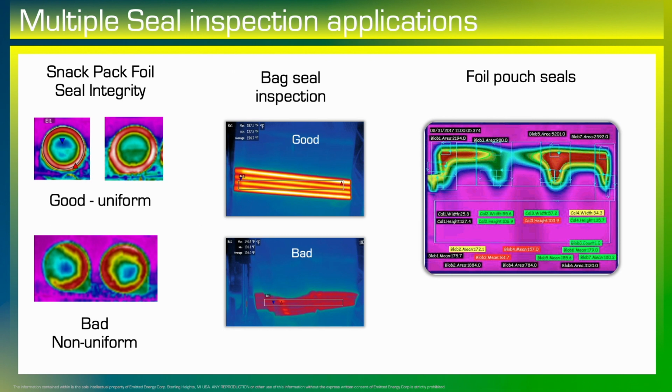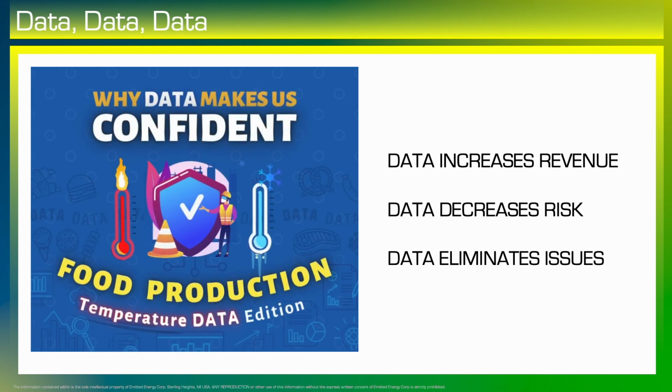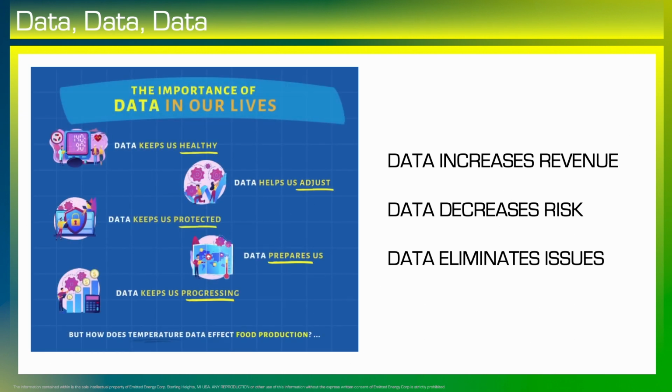Now, whether it's a snack pack foil seal, bag seal, foil pouch seal, or other types of packaging, the FLIR-powered TPMS is an effective way to measure seal integrity. The TPMS was designed to control and analyze the manufacturing process. We do this through data. Thermal imaging sees what the eye cannot see, so if you're not implementing thermal imaging on your line, you are missing valuable data that can be used to improve your processes and quality control.